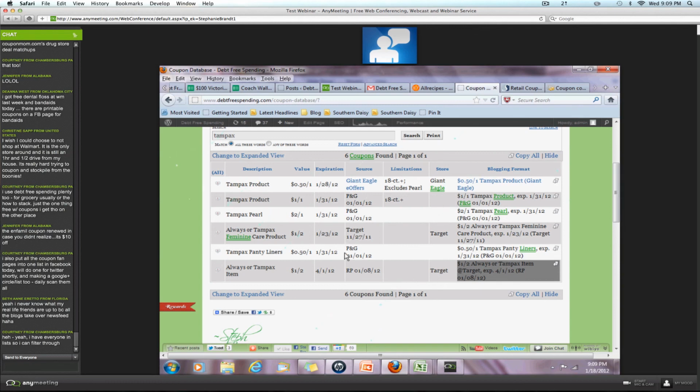If there's no store listed, it can be used anywhere. This tells you the source: Procter & Gamble, P&G, Target. RP is Red Plum. So you've got to know the three abbreviations: P&G is Procter & Gamble, RP is Red Plum, and SS is Smart Source.